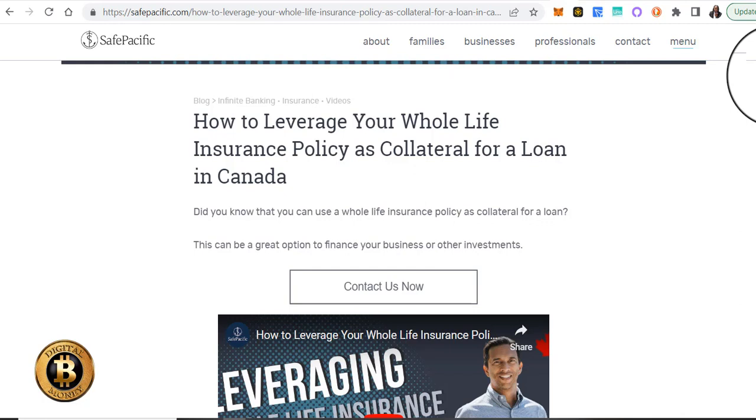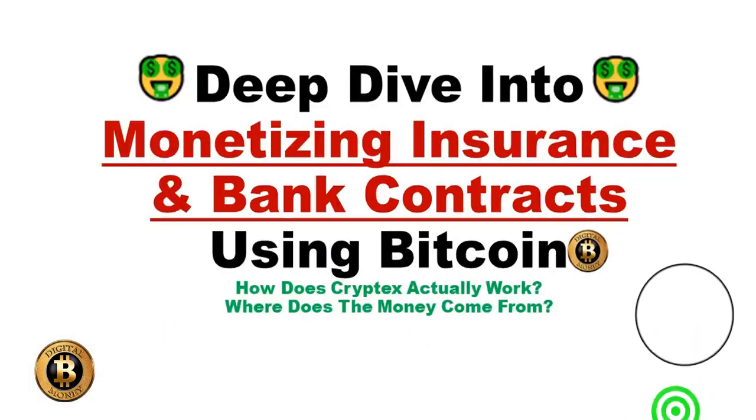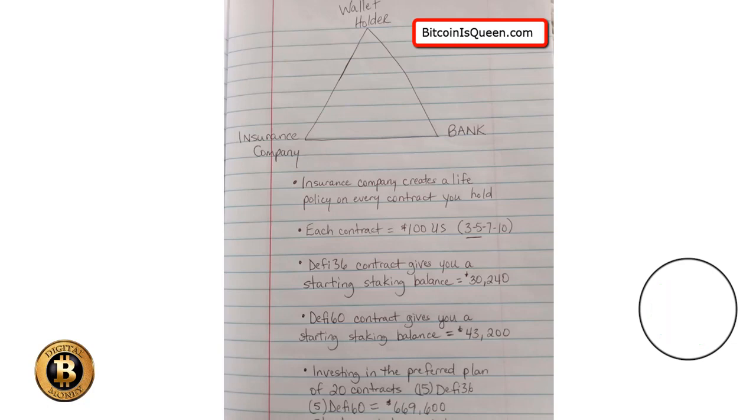All right, so now let me actually show you the players here before I get into this. So these are my notes. If you're taking notes, I want you to draw a triangle. This is how I explain this to people. Take a piece of paper out and draw a pyramid. We know the most energy from a pyramid comes off the top cap, and that is you, the wallet holder. Then to the right, at the bottom of the pyramid, we have the bank. To the left, we have the insurance company. So these are the three key players that we're going to discuss.